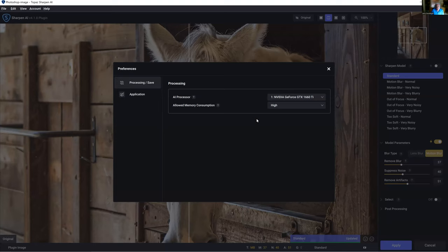Depending on the speed of your computer, it's going to determine how fast the program works. So mine works pretty fast. I've heard other people say it may take them 3 or 4 minutes for the program to do its thing.